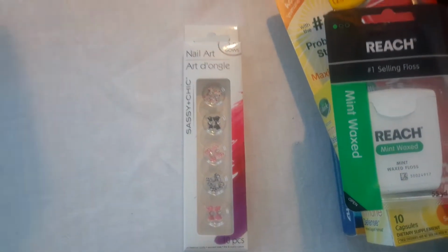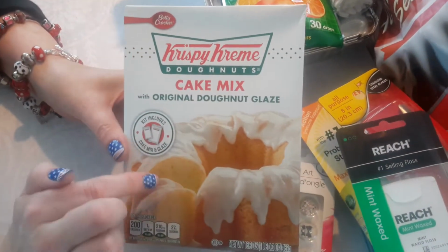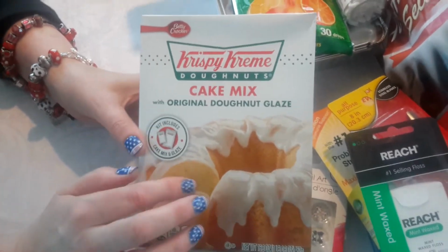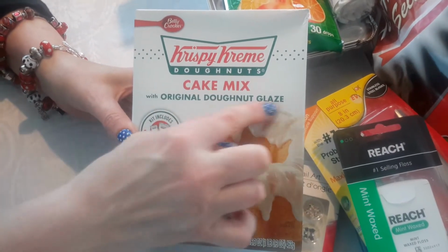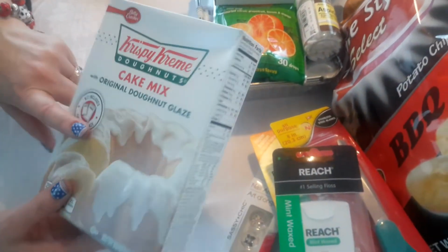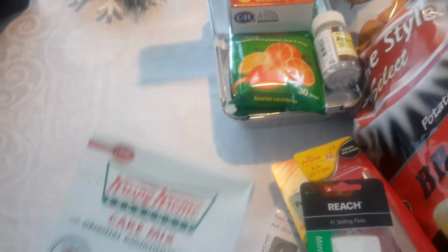This stuff, they didn't have it at my Dollar Tree, but I've seen other people around the country have this at the Dollar Tree. This was at my grocery outlet store, 99 cents. Oh, this stuff is so good. This cake tastes like a big donut, and it has the glazed stuff in it. So if you see this, ooh, grab it. It's so good. It's kind of handy to have on hand.